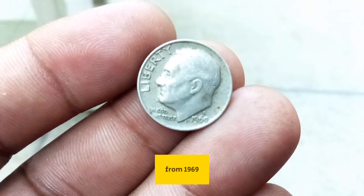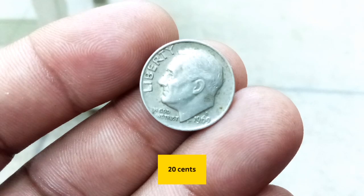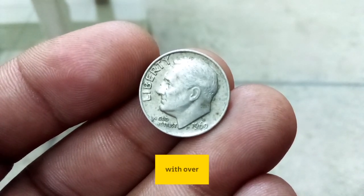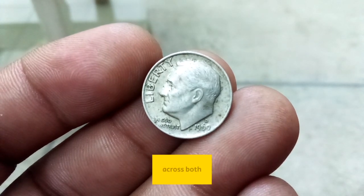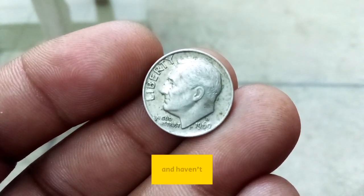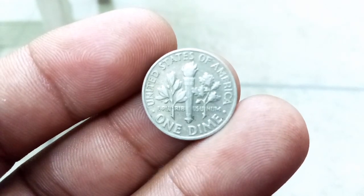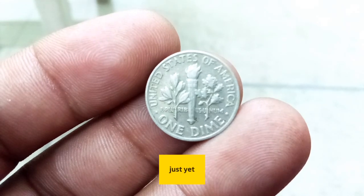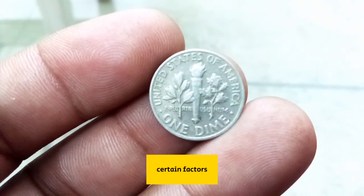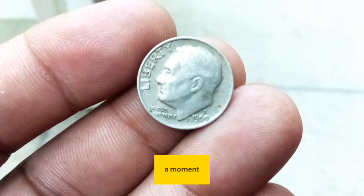A dime from 1969 in circulated condition typically has a value of around 10 to 20 cents. That's because a large number of these were produced and circulated during the year, with over 1.5 billion dimes minted across both Philadelphia and Denver mints. They were readily available for everyday use and haven't really seen much of a premium, at least not in average circulated condition. But don't be discouraged just yet. While the circulated value might not be huge, there are certain factors that can increase the value of a 1969 dime, and we'll discuss those in just a moment.